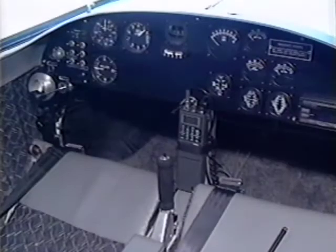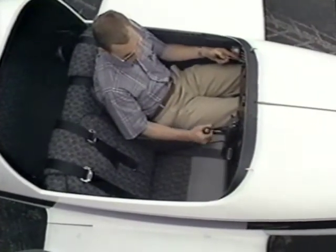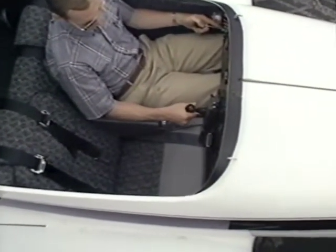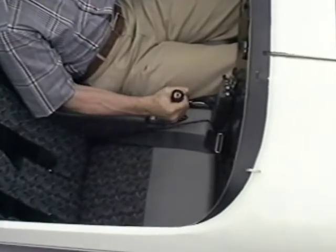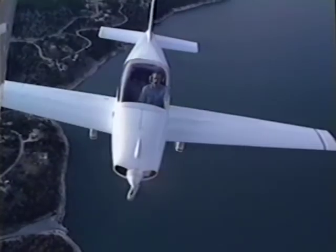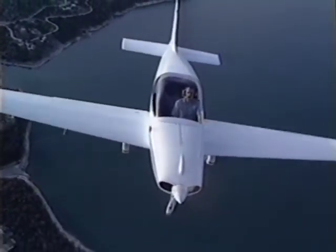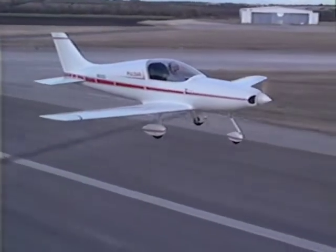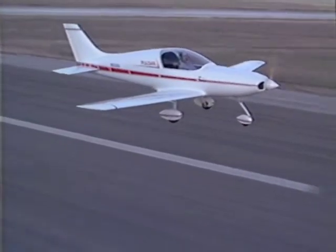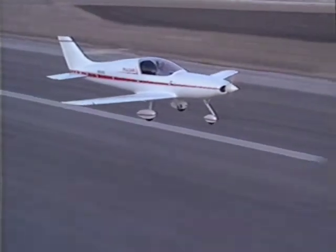The outstanding in-flight maneuverability of the Pulsar is further enhanced by the use of a center-mounted side-stick controller. Again, incorporating technology currently used on jet fighter aircraft, the center-mounted side stick allows for precise and accurate fingertip flight control. Sitting in and flying a Pulsar is similar to operating a military jet, but with the safety of 45-mile-per-hour stall speed and the economy of 3.5 gallons per hour of fuel consumption.